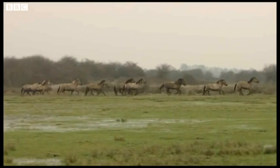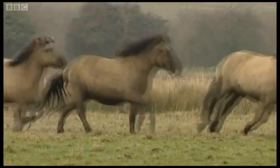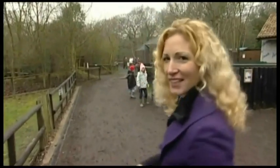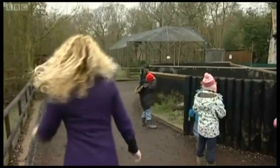The wild horses of Kent have become legendary throughout the country and even helped a Dover estate just by moving in. To find out more, I've come to Wildwood near Canterbury, where the story of these wild horses really began.